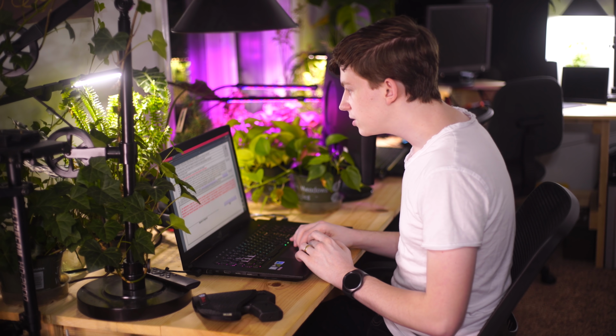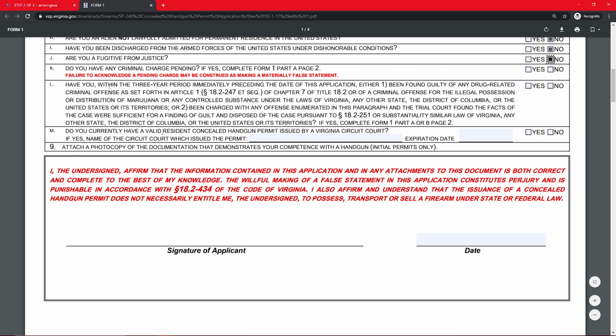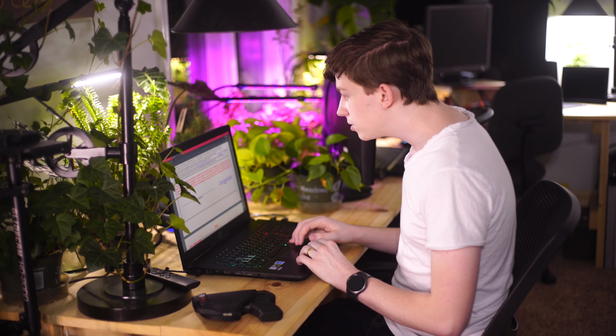No. Have you been discharged from the armed forces under dishonorable conditions? No. Are you a fugitive from justice? No. Do you have any criminal charges pending? No. Have you within a 3-year period immediately preceding the date of... we're just going to say no to this one. Do you currently have a valid resident concealed handgun permit?